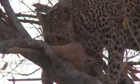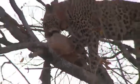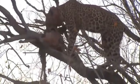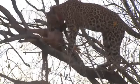Ramo would like to know, what is he eating? He's eating a yearling Impala ram. Look at that.